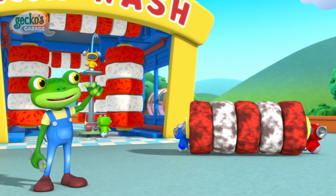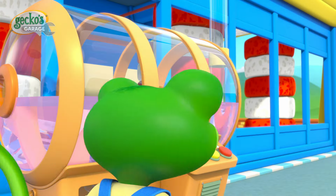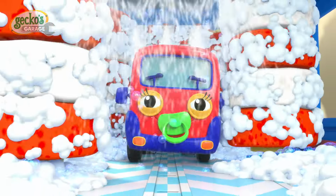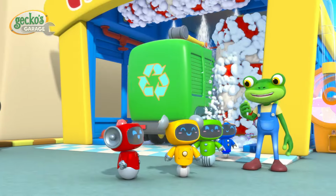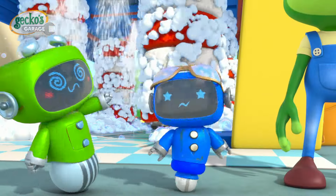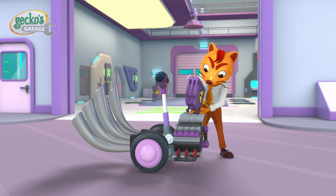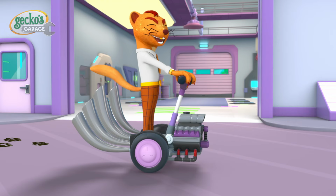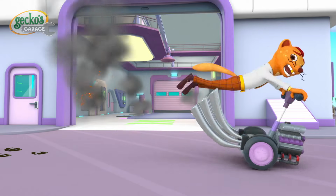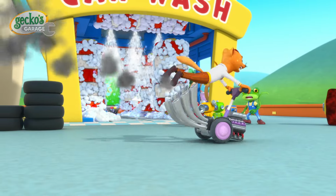Hello, everyone. We've just fitted a brand new brush to the car wash. Let's see how well it works. Hooray! It's working brilliantly. Well done, Mechanicals. With this new engine, I'm the fastest weasel in town! Oh dear, I don't like the look of this, Mechanicals. Yikes! Look out, Mechanicals! Mommy!